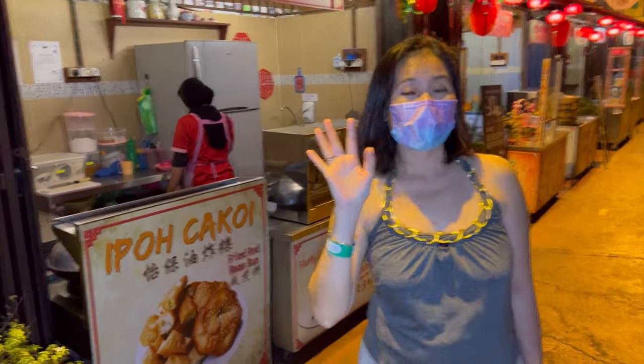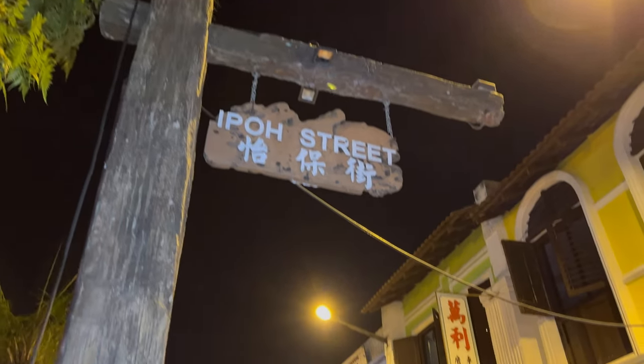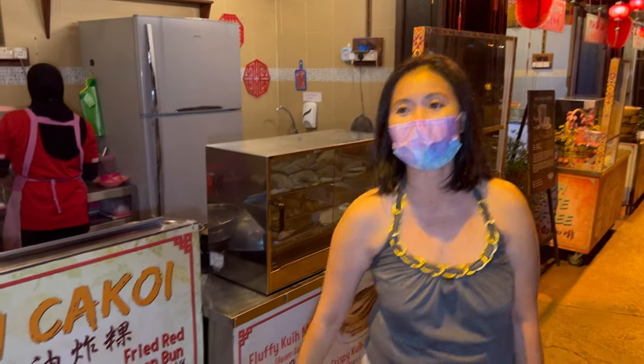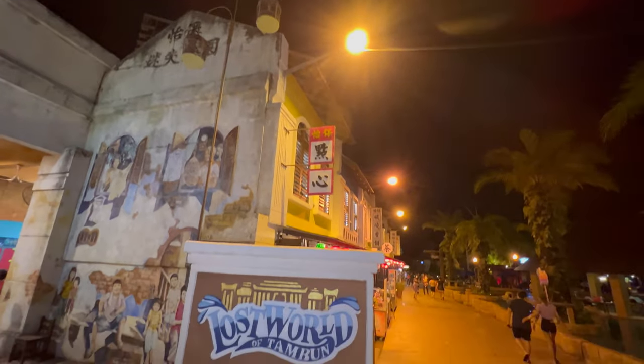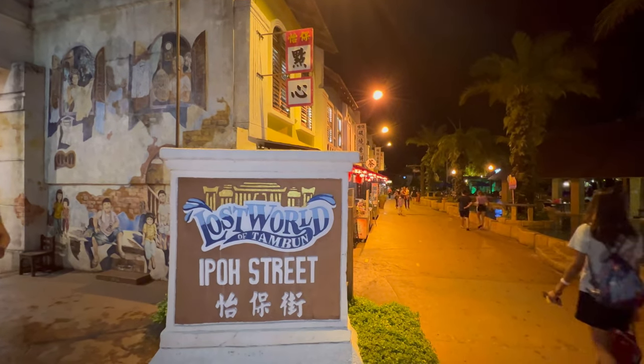Selamat petang. Okay, we are right now at Sunway's Lost World of Tambun's very own Ipoh Street. It is open daily from 11 a.m. in the morning up to 10 in the evening. So, in my opinion, kalau tanya I lah, tempat paling best nak makan malam untuk dinner ialah Ipoh Street Food. Banyak pilihan. Lots of different kinds of food.